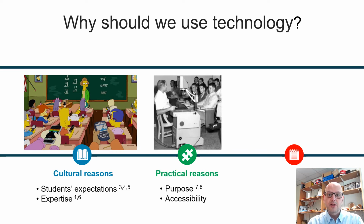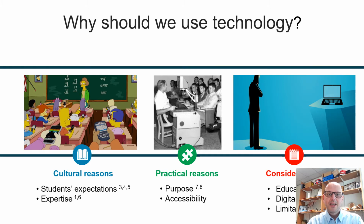Then we have practical reasons. Technologies must be used for a practical purpose. We have used them for decades, even if we don't realize it, and there is no reason why we should stay behind. And finally, as educators, we need to consider the pedagogical element of introducing technology, appreciating the variety of student technical ability in order to support those who have less experience of such platforms, which could impact their enthusiasm to engage and use technology.